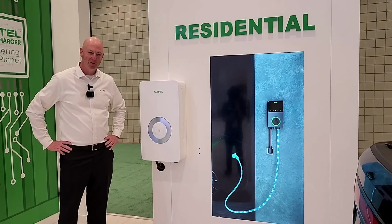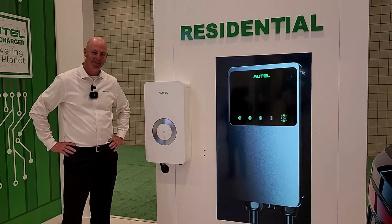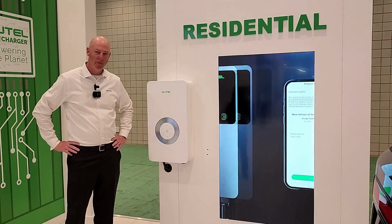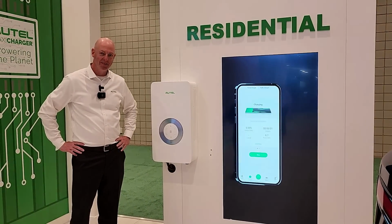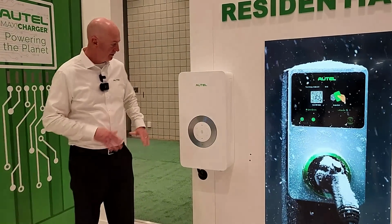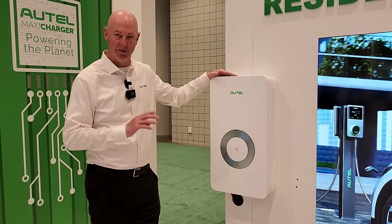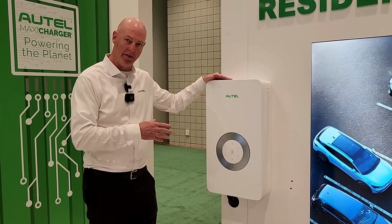Okay, John, so let's take a look at this cool bi-directional charger. All companies seem to be developing one of these guys. It's obviously going to be the future of the industry. Tell us a little bit about what you're doing here. Yeah, so this is our bi-directional charger. This puts out 12 kilowatts, both directions, so to the battery of the vehicle or back to the home.